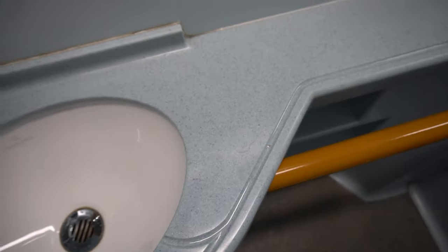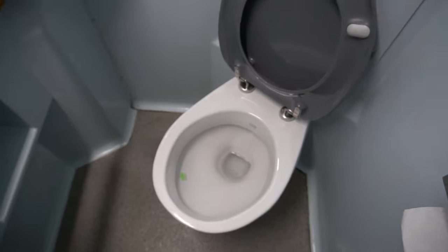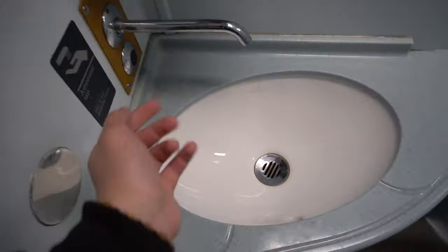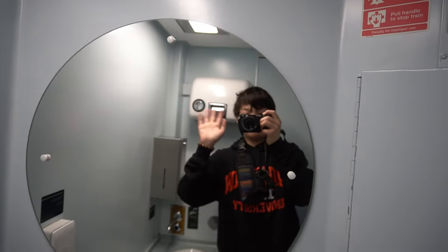Bathrooms on board honestly surprised me. First off, they have a muted light blue color scheme on the walls. Everything was working and in good condition, so nothing was broken. Everything was well stocked and it was really, really clean. And this train had been chugging along for a couple hours at this point, so that really surprised me, because if this was the US, the bathrooms would probably not be as clean. Aside from that, great job, GWR. You have a very nice bathroom on board.